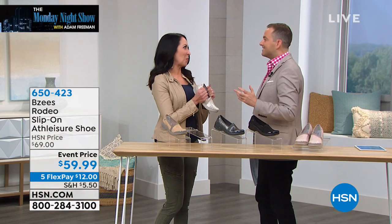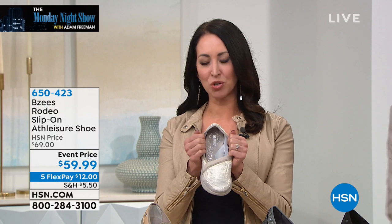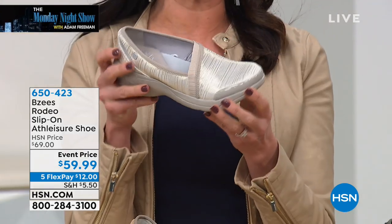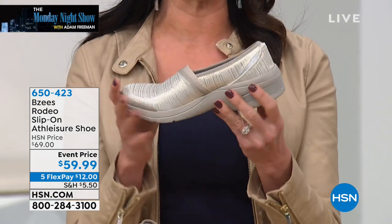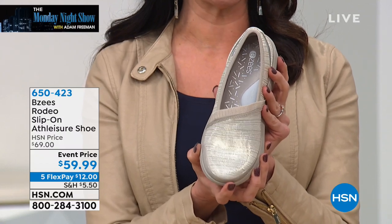The Rodeo. You have been loving these today. All day long. That's why we made some extra time just for you to show you the Rodeo. And it truly is a special shoe. I know how much you love the comfort of our BZ's shoes, but I also know you love a good, current, sweet, special style. And that is the Rodeo.